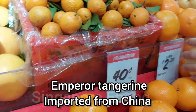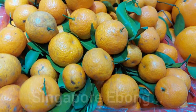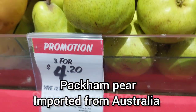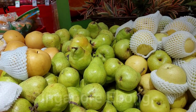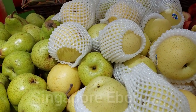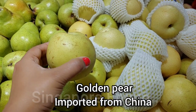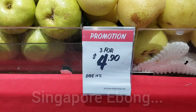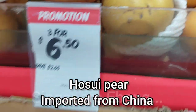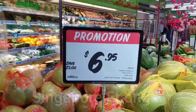These are emperor tangerines from China. They cost 40 cents per 100 gram. These are pecan pears from Australia. Wow! Different types of pears. We can buy 3 of these for $4.20. These are golden pears from China. We can buy 3 for $4.90. These are Hoshui pears from China, and we can buy 3 of these for $6.50. So many variety of fruits.